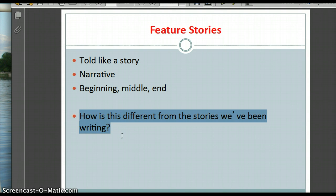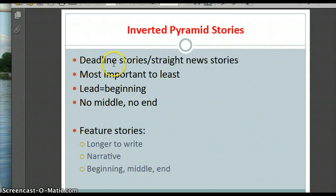How is a feature story different from what we've been doing? Just think about it for a minute. It has a beginning, a middle, and an end. Well, what we've been doing is writing inverted pyramid stories. Do inverted pyramid stories have a beginning, a middle, and an end? No. We've been writing deadline stories or straight news stories. Remember, the inverted pyramid story is most important to least important. There's no middle and no end. You just tell the story in the order of how important the information is. The feature story is told with narrative. It's got a beginning, a middle, and an end, and that's how it's different.